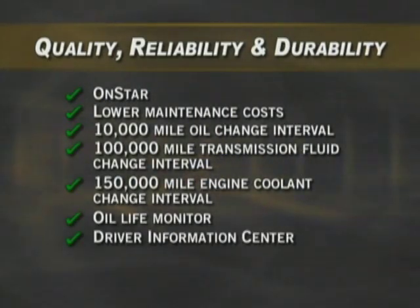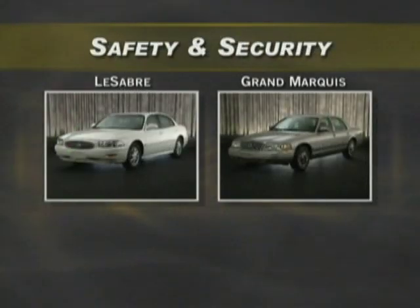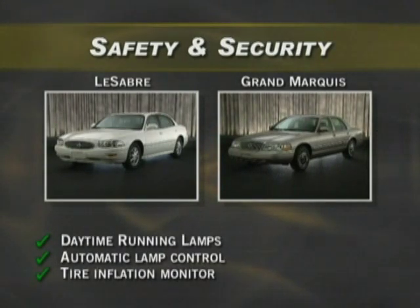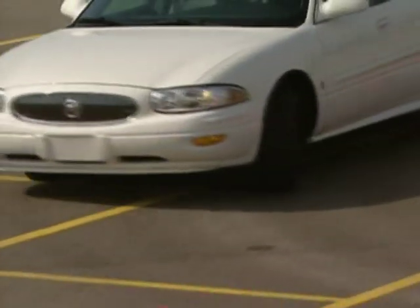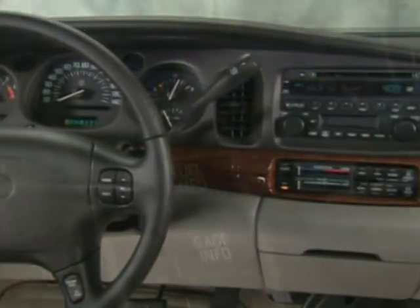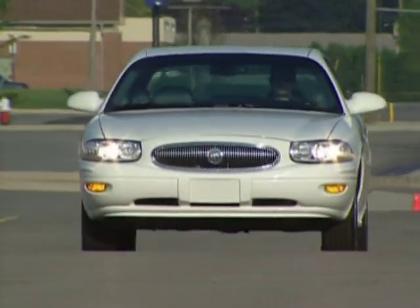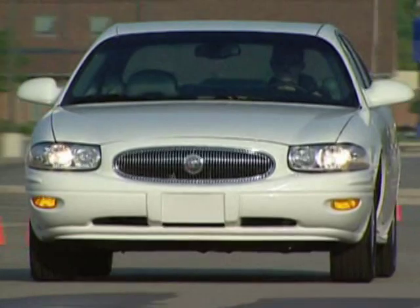And how about the Driver Information Center? It's part of the LeSabre Custom Bestseller equipment package, but is unavailable on the Grand Marquis GS Convenience. In safety and security, look to LeSabre advantages in daytime running lamps, automatic lamp control, and the tire inflation monitor. All these points, along with the other ones mentioned in this program, combine to show that LeSabre Custom Bestseller is a far better value than the Mercury Grand Marquis GS Convenience.